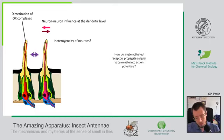We also don't really understand whether there exists a difference between neurons of a similar class. Even if they express the same receptor, we still don't know what other differences there may be between these neurons. Are they all created equal, or do they actually have some kind of hidden heterogeneity?